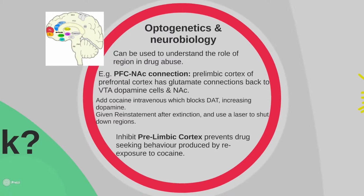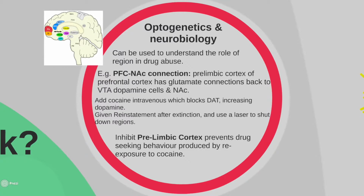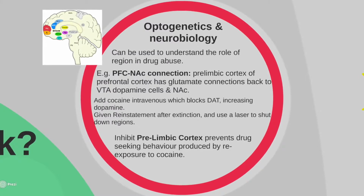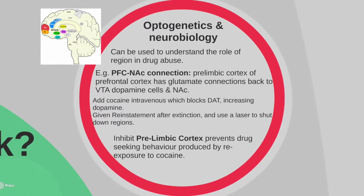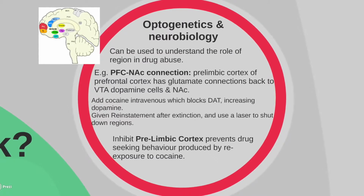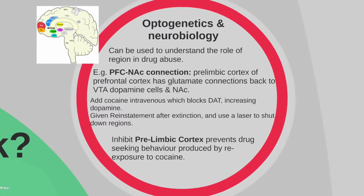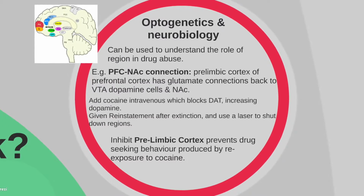Optogenetics and neurobiology. Optogenetics can be used to understand the role of regions in drug abuse, for example, the prefrontal cortex and nucleus accumbens connection. The prelimbic cortex of the prefrontal cortex has glutamate connections that travel back to the VTA dopamine cells and nucleus accumbens, VTA standing for the ventral tegmental area. After adding cocaine intravenously, this blocks DAT, or dopamine transporters, and thus increases the amount of dopamine in the extracellular space, as in the synaptic cleft.